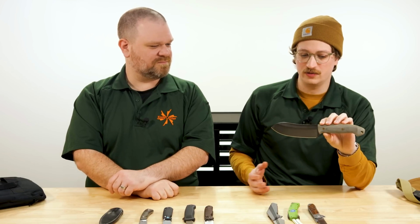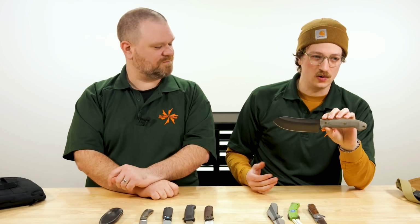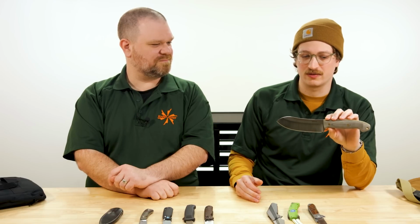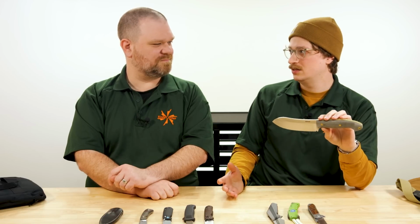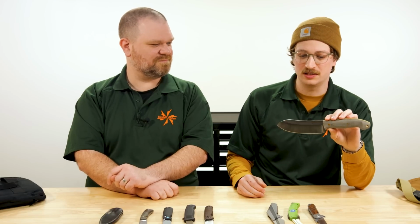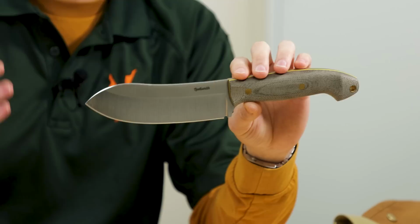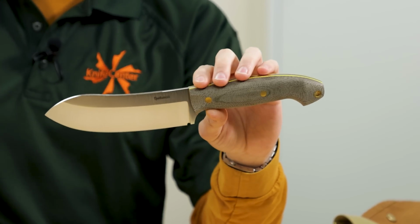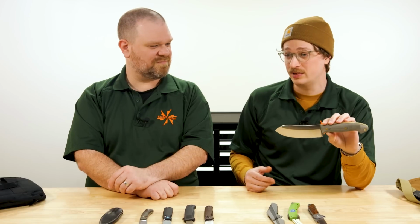Especially if you're doing not car camping, but a several day trip where you're living out of a backpack for a while. You can't bring a bunch of tools. You need to keep it as minimal as possible, and this could be your one tool. I wouldn't call it a survival knife, but I'd be happy to have this.